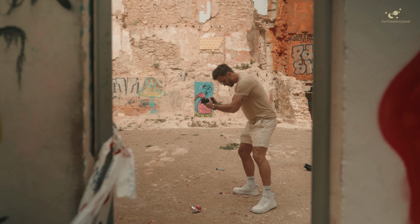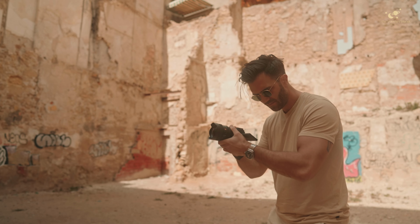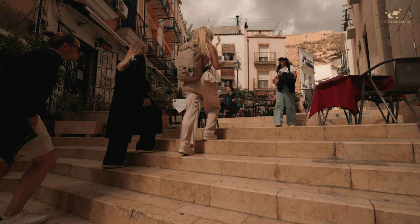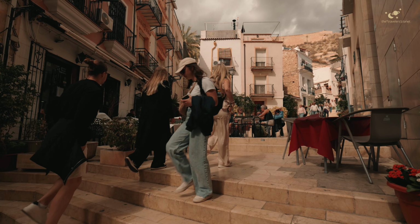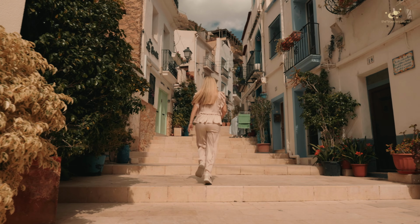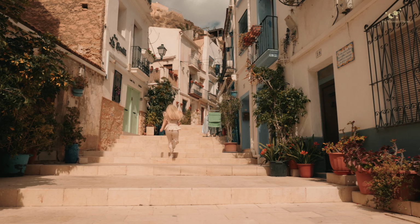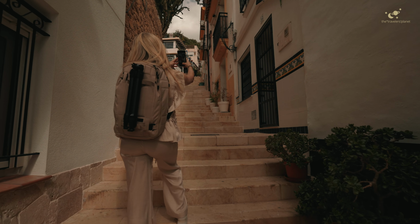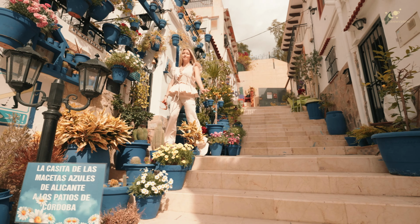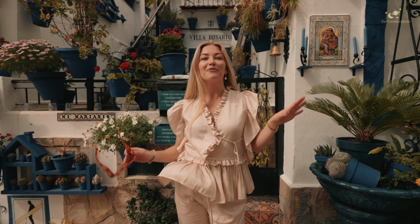And during our exploration of Alicante, we just found this old town of Alicante. I think it's called Santa Cruz area. And it is so charming with all the colorful doors and the stairs, and yeah, it's a perfect place for Instagram pictures. You see what I mean? In the old town you find many of these beautiful places.